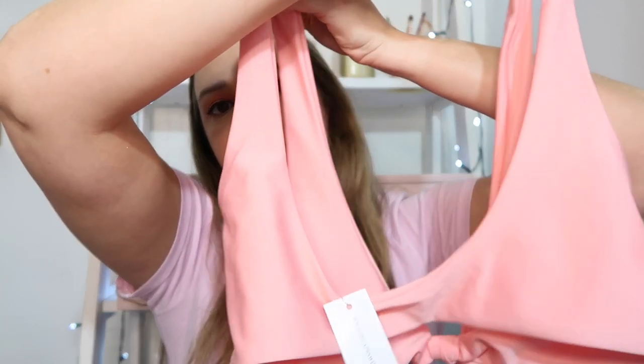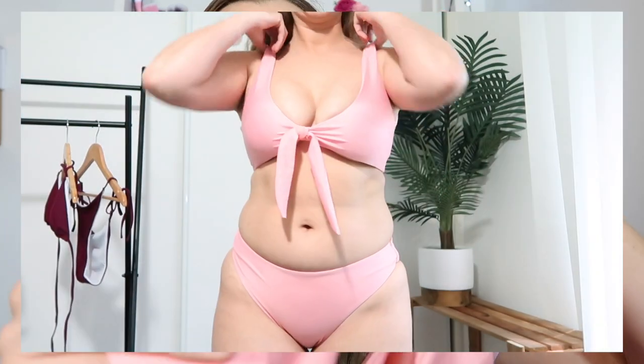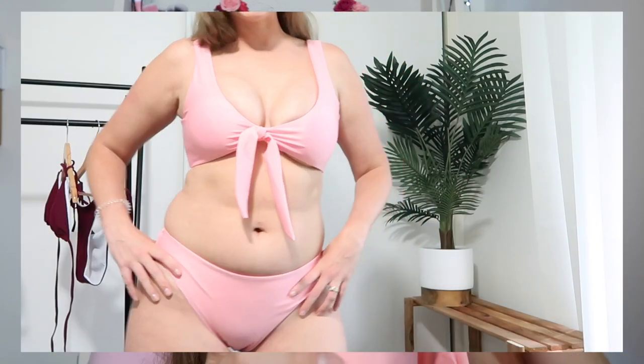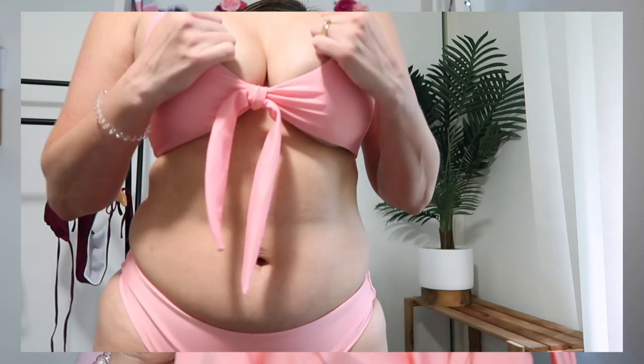This one is a seamless double lined bikini. I can tell this one's quite different from the others because it has a little badge logo. Also has some padding in both cups. You can just see it through the lining and it doesn't move around a lot, which is really great. It is removable if you need to. It's just got the little peephole through there.